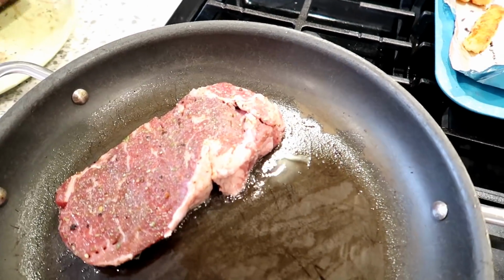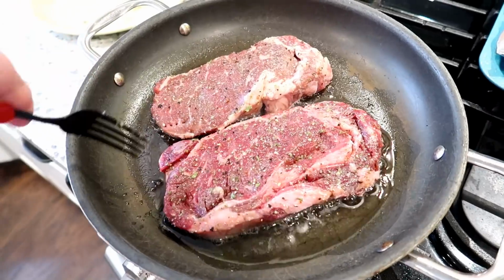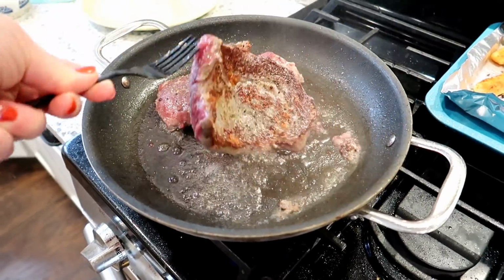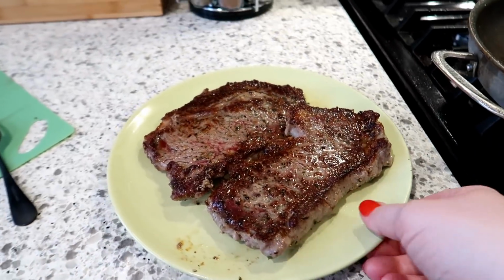I have a skillet here. This is an oven safe skillet because I am going to finish these in a warm oven. So I have some avocado oil in my pan that I heated up, and I'm just going to take the ribeyes once they are crispy on one side and flip them over to the other.